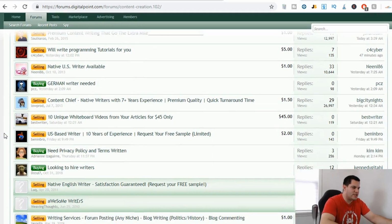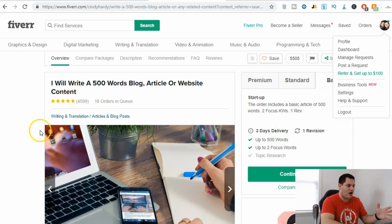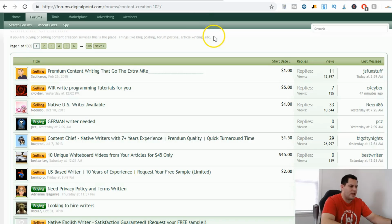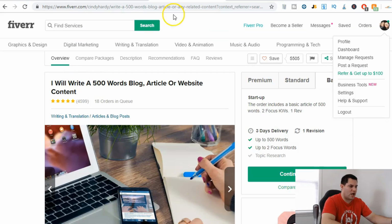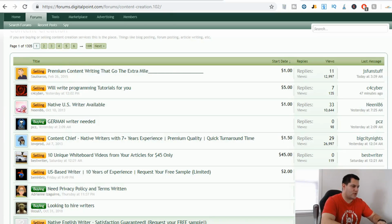Now, what we want to do is find somebody that is selling their service, because we have our service right here on Fiverr. The first thing you want to do is lock up your actual writing, and then you want to post your gigs. So here's how we're going to do it. Remember where I said that $5 is not enough.